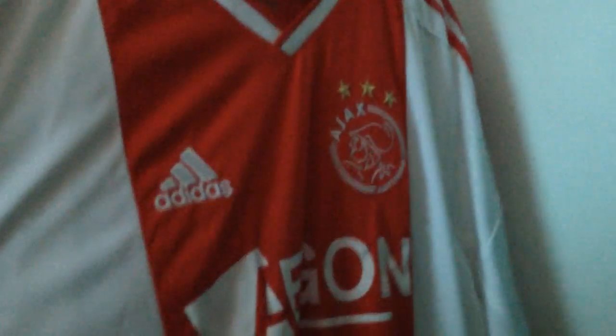Personalised Ajax training jumper there, JVG. Of course, we're going to move on to the Ajax top now, one of my favourite tops, such a nice kit. This one is the Greuther Fürth team. They're in the second Bundesliga. They were going to be in the top, but they didn't quite qualify for it. We've got the AEK Athens, got the shorts to match that as well, full kit.